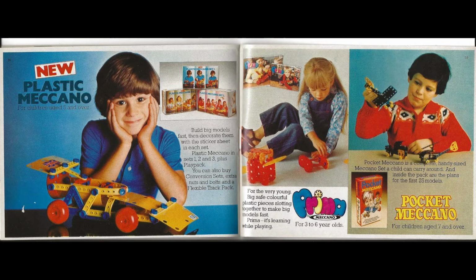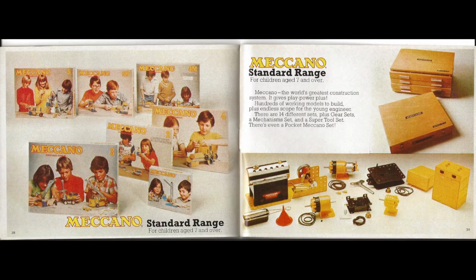There's also this Prima, I think it is, stuff again. Pocket Meccano, which I guess is just small sets. I'm sure my lad's got some of that. I mean, it's probably still around in some variety. And then there's a standard range on the next page with various motors and bits and bobs. I was never massively into Meccano. I don't think I had that much of it, if any. But yeah, more of a Lego kid, me.